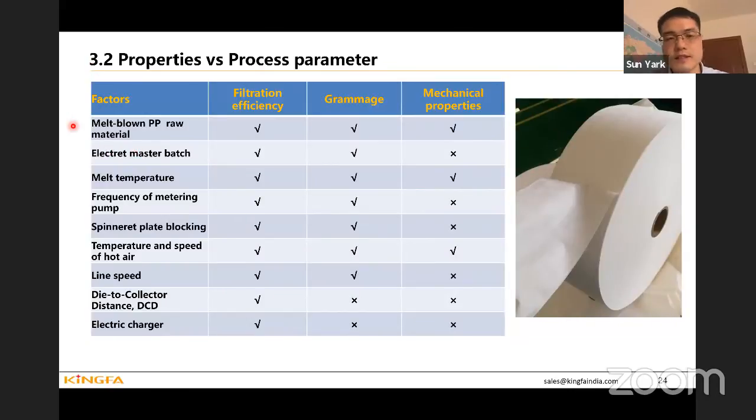So in this slide, we summarize the factors which can influence the property of this meltblown fabric. For the filtration, all the parameters can influence the filtration. For the grammage also, some will influence. So if we have any problem about the filtration or grammage or mechanical property, we need to check all the factors and find out which is the reason for this issue.